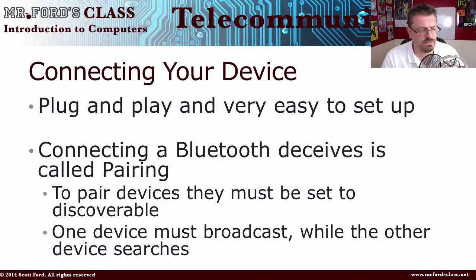How to connect it? It's fairly simple. It's getting easier and easier. I mean, it was easy when it first came out, but it's getting ridiculously simple as we see more devices with Bluetooth. It's considered plug and play. This is an older term from Windows 95 days where you would just plug something in and it should pick it up without a problem. Connecting a Bluetooth device to something else is called pairing. This is the technical term for it. We pair our devices together. To pair a device, they must be set to discoverable.